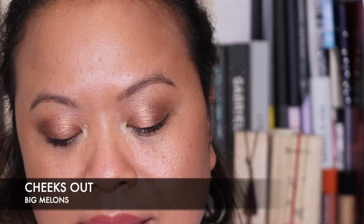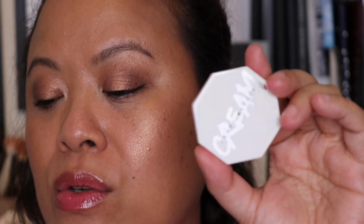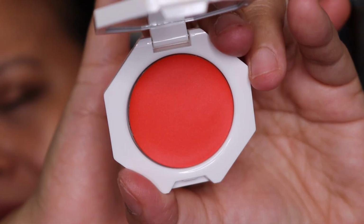Okay, so I'm really excited about this. This is the one that got me into makeup in the first place. This is the Cheeks Out in one of their new shades, and it's called Big Melons. This name is fantastic. Did you know that Rihanna comes up with her own names for her products? I think that's amazing, and the fact she comes up with that name is just blowing my mind. So this is Big Melons, and you can see it's got this sort of gorgeous orange undertone to it. It's just stunning.